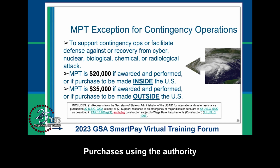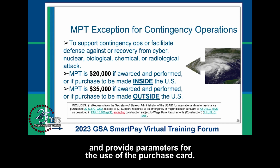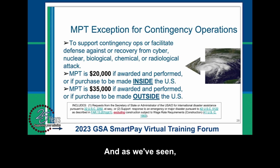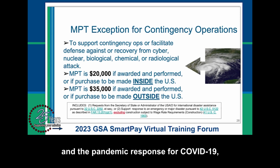Purchases using the authority must have a clear and direct relationship to the support of a contingency operation. Typically, the head of the agency or their delegated authority, such as the senior procurement executive, will define the contingency operation in writing and provide parameters for the use of the purchase card. International disaster assistance is at the request of the Secretary of State or the administrator of the United States Agency for International Development. And as we've seen, emergencies may include things like COVID-19 and the pandemic response for COVID-19, or other declared emergency by the President of the United States.